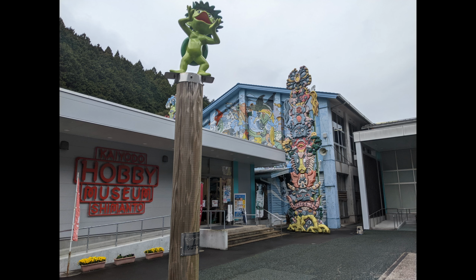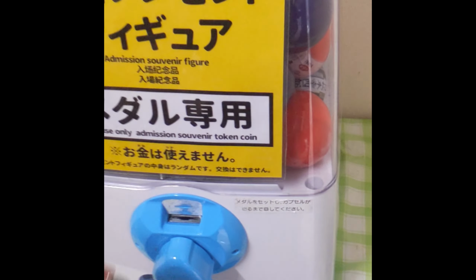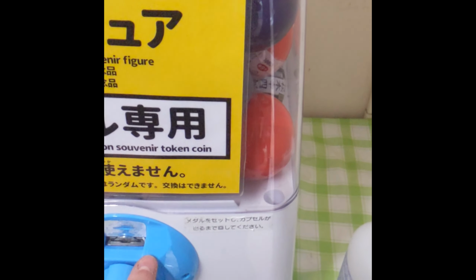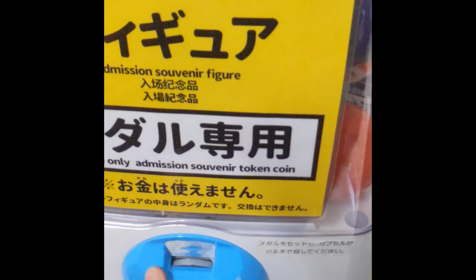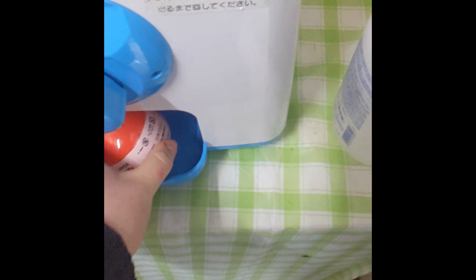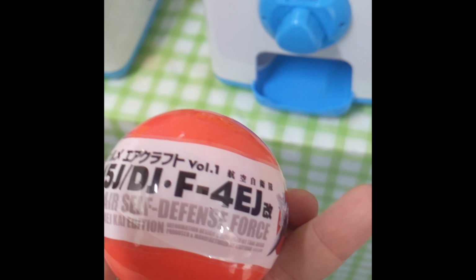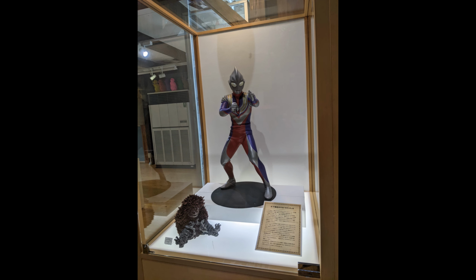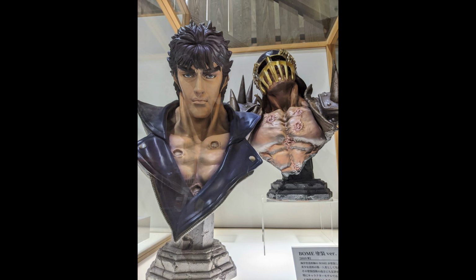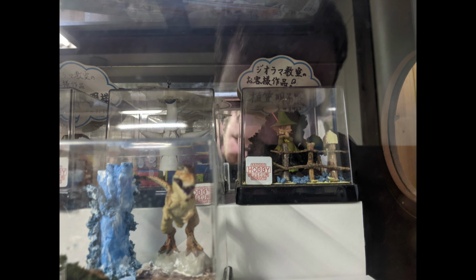The Hobby Museum is really wonderful. It was right in the middle of the countryside, and it was a really nice journey there. When you entered, you got to open a capsule toy, which was quite fun, and inside was a little aeroplane figure. The hobby shop had so many different models and figures of famous Japanese animations and films and cinemas. It was really interesting.